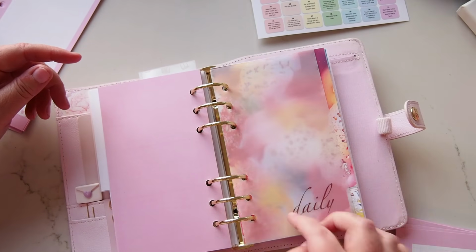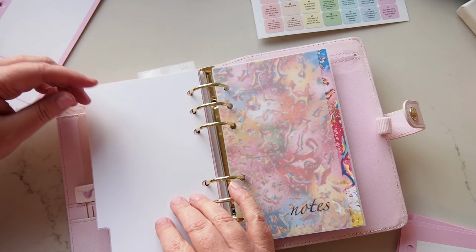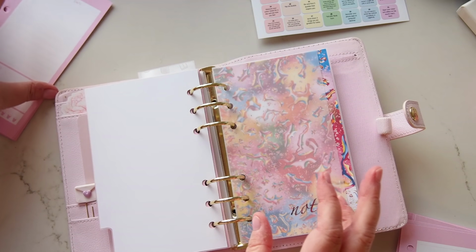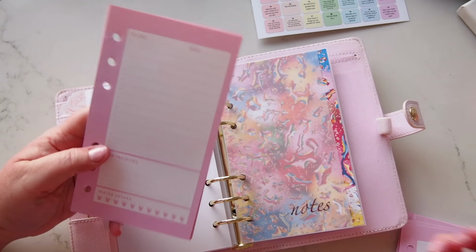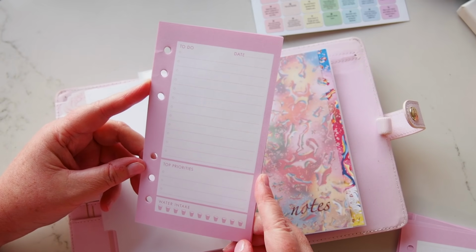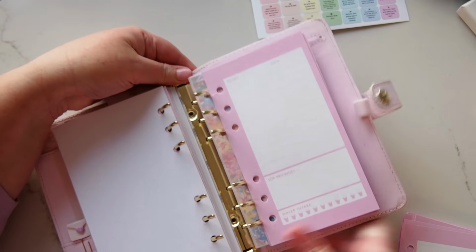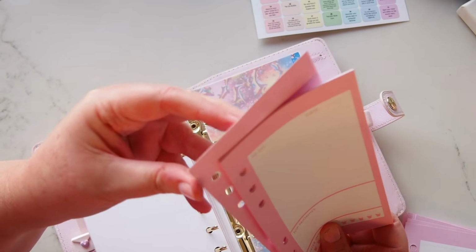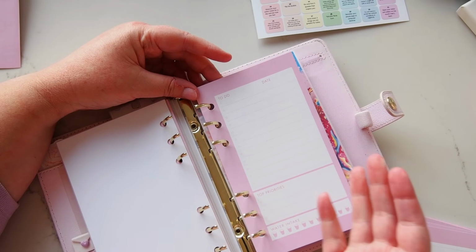Okay, and then we hit our daily section. So this is where all of the notes are going to be. Now I have two options, and I could even do both of these options. I could put in these pages just to have something that's sort of set in stone already, something that I can work on if I want to.